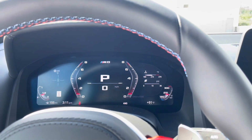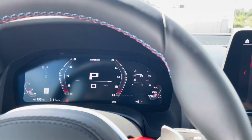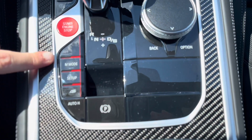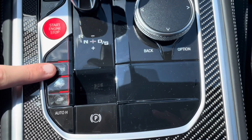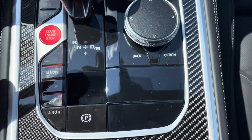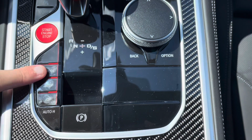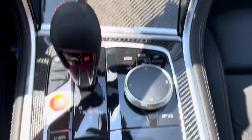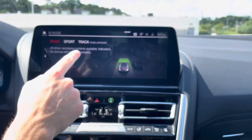So that is a cool look for the M mode. Speaking of the M mode, why don't we take a look at those buttons? These are your M specific buttons. So you have M mode, that's how I change between the regular and the M gauge cluster, or the sport gauge cluster setting. Also, neat thing about M mode is that in this car, if I hold it down, you can see on the screen up here, it says for track mode, keep pressed.